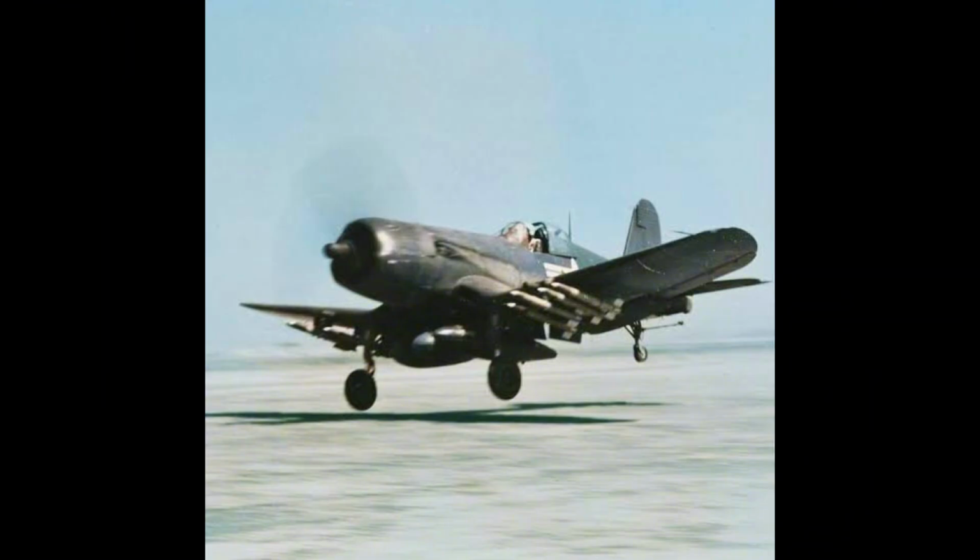As 1945 began, the Pacific War reached its bloodiest phase. Two names would come to define the cost of victory: Iwo Jima and Okinawa. For the men flying the Hellcat, these battles were more than missions. They were survival against a cornered enemy, fighting to the last breath.